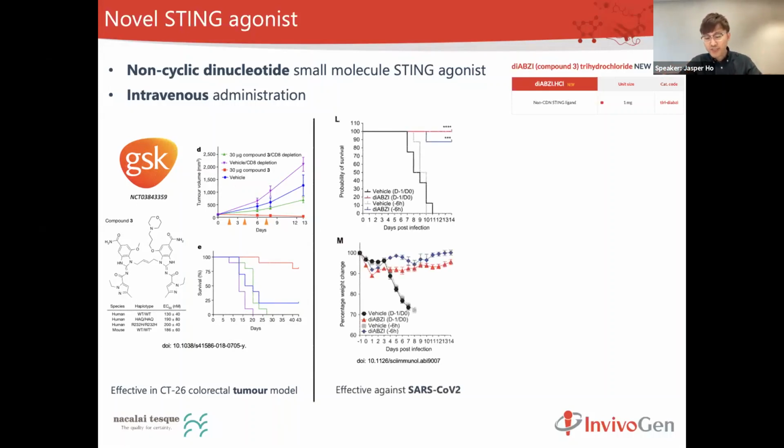Later, it was also found to work well with SARS-CoV-2. Again, if we take a look at the survival rate, the two groups that stand out, red and blue, are the diABZI, the new STING agonist. And also, if we take a look at the weight change, the two groups that stand out, red and blue, are the diABZI group with the new STING agonist. So this is a very good compound and very promising.